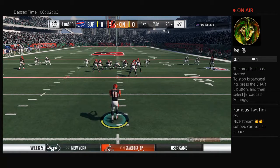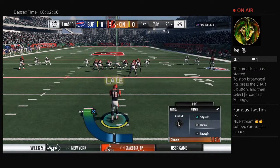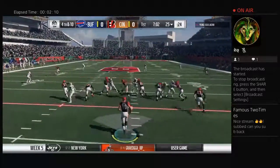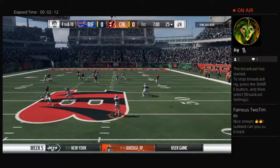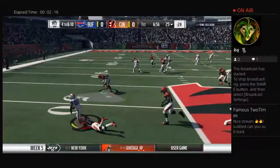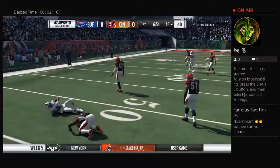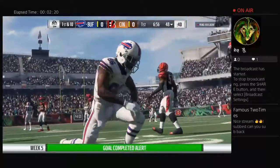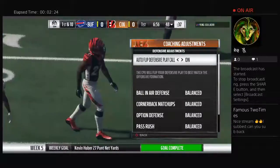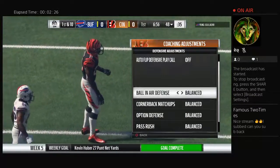Now the left-footed punter in his 9th year, Kevin Huber, on to kick. He'll kick it away after a 3-and-out on the opening drive of the game. He was called on 3 times in the win last week as his first one here's away. A special teams mistake there, no doubt. Just 26 yards officially on the punt. And the Bills will take over the football with a 1st and 10.